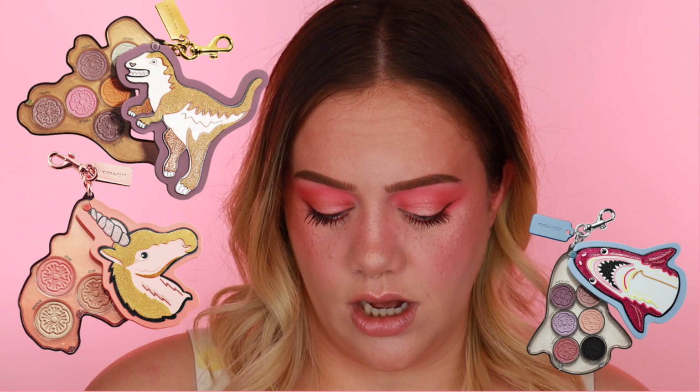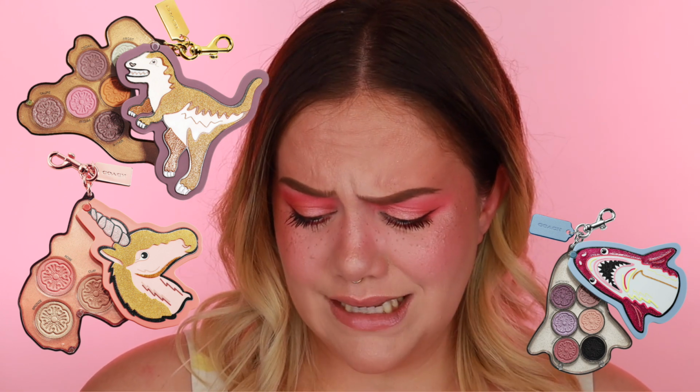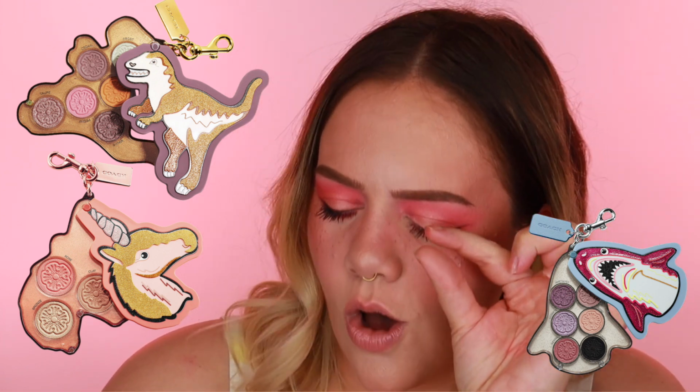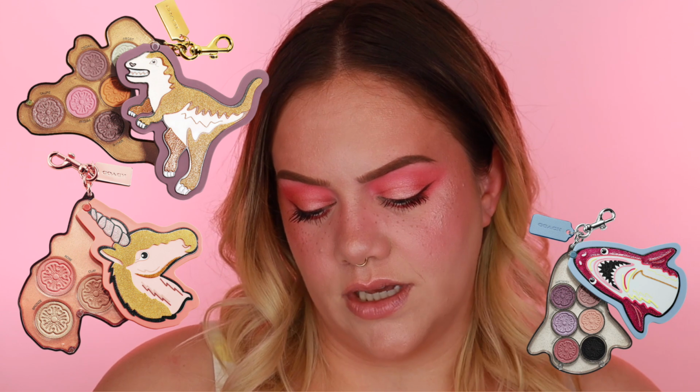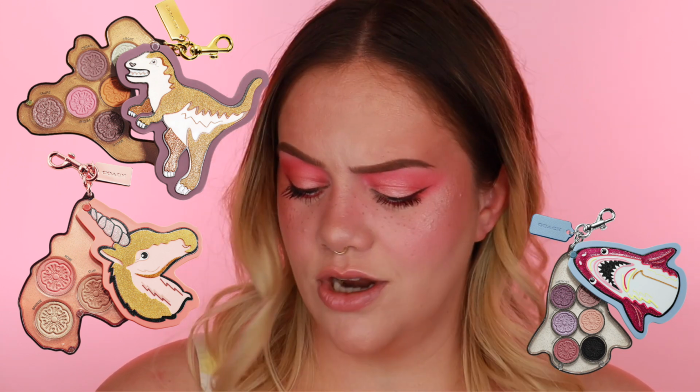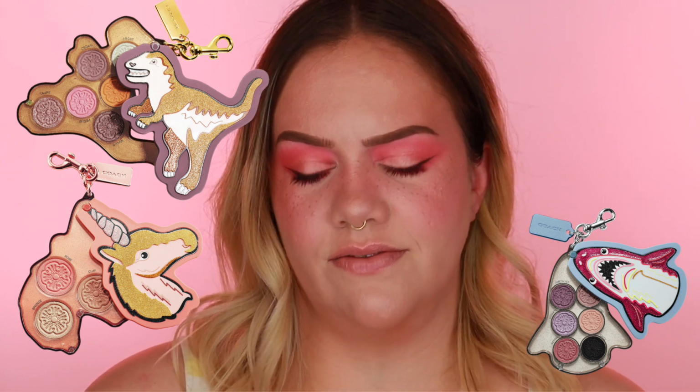So first of all, these palettes go for $38. You've got like 6 shades in here. Now, I love dinosaurs. That's the only thing that almost got me a little bit, but then I saw the colors. Brown and pink and orange. No, thank you. I mean, it just looks like a 70s nightmare.